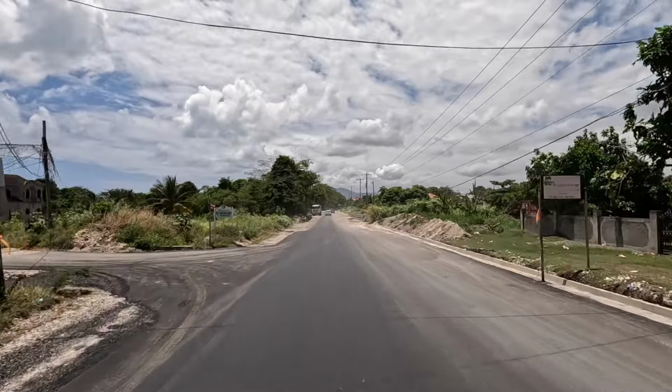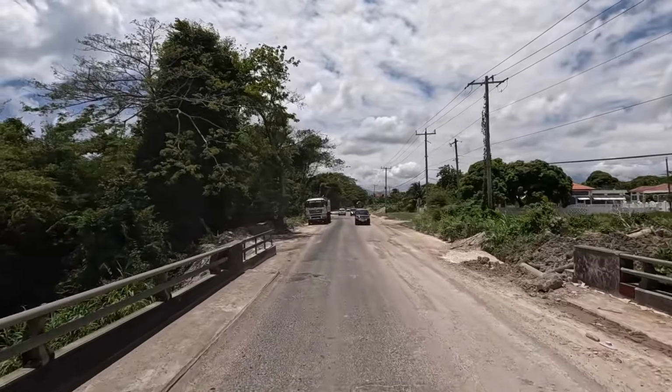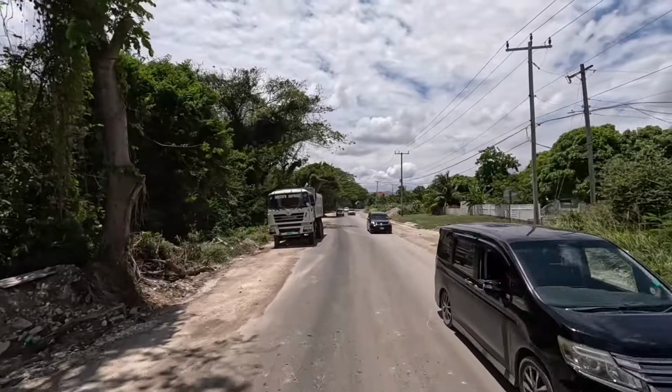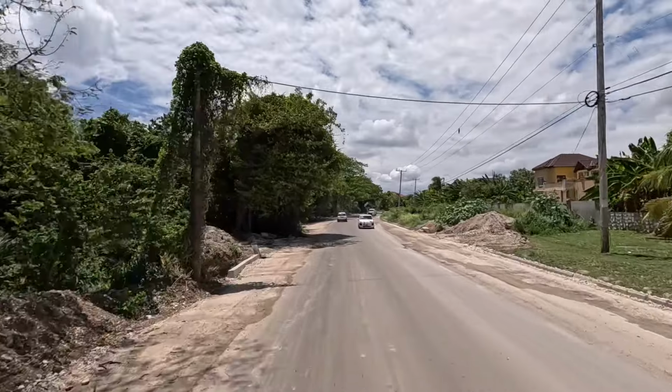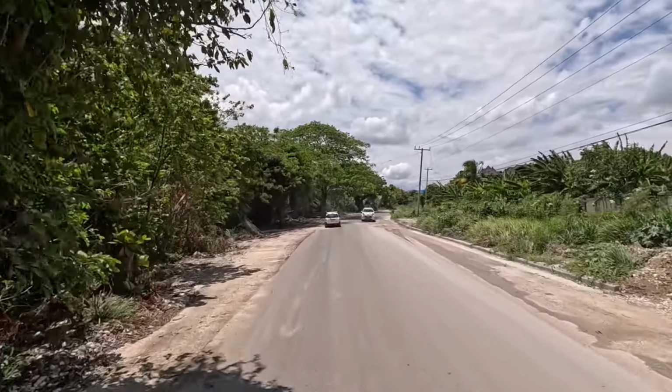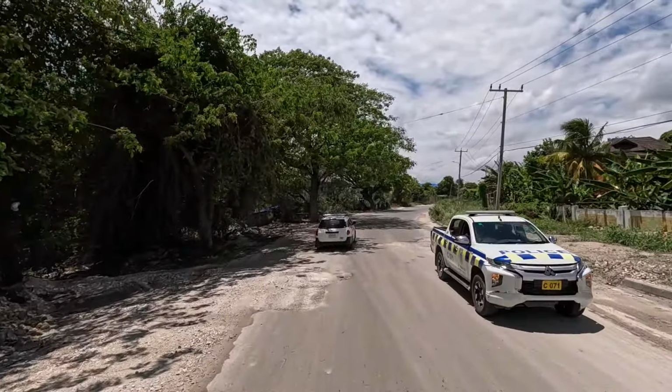Okay, here we got a little bit that's not done yet. Just around this bridge, I guess. Well, they only have one layer here.